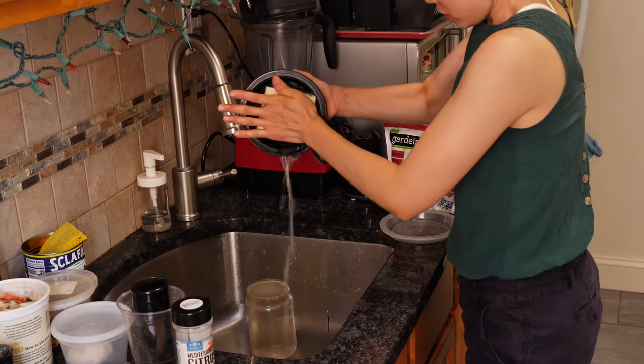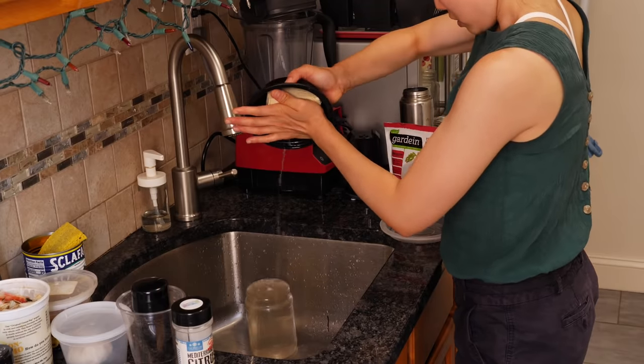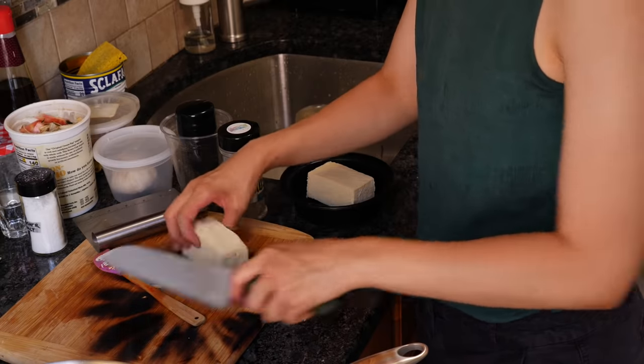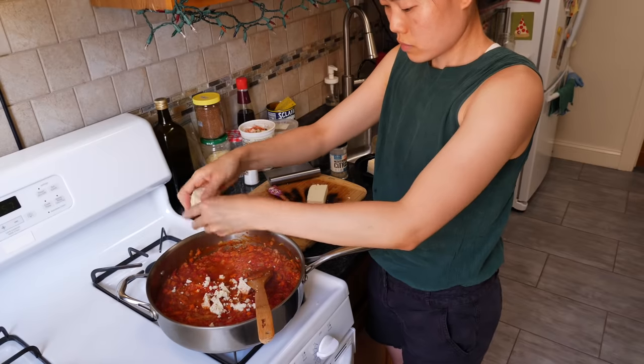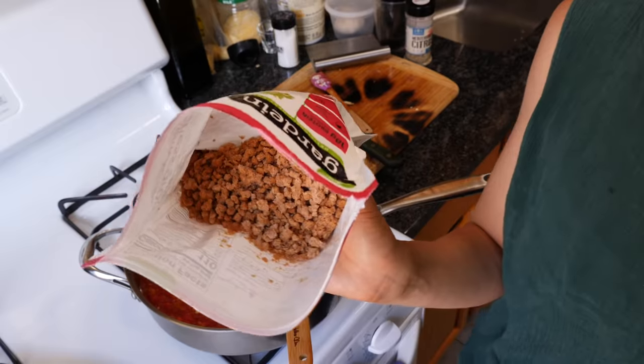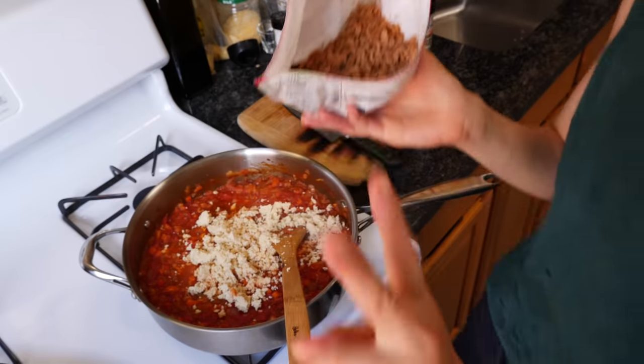For the tofu, you know how we do. Press evenly to rid it of all of its moistures. To mimic the texture of ground beef, I'm just gonna go ahead and crumble some of this in by hand. Then finally, we'll add our ground meat.